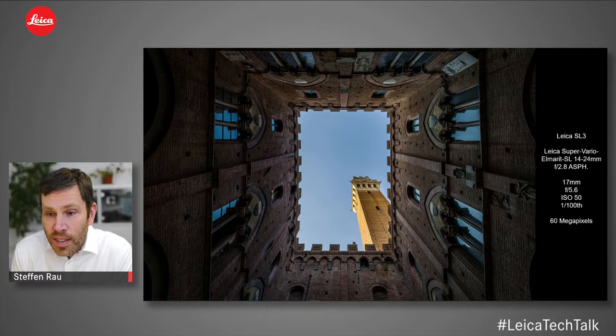And I used the 14 to 24 millimeter lens. It was new also. And yeah, the picture itself was a little bit underexposed, and then some slight corrections in Lightroom brought this brilliant and really good picture out.